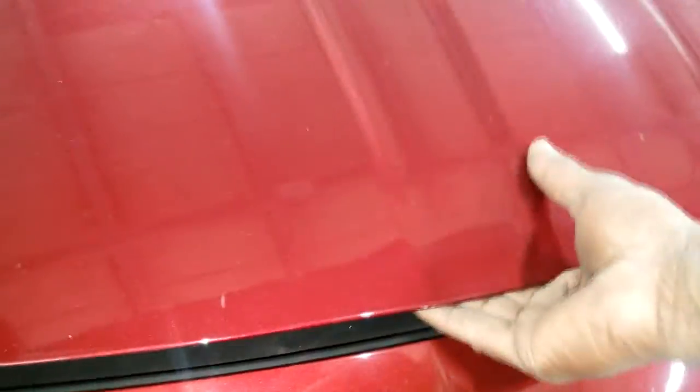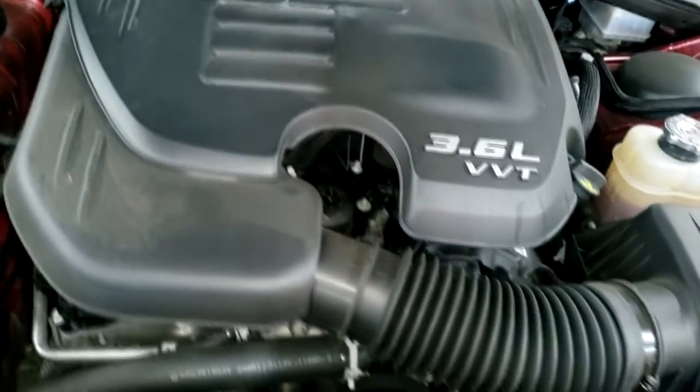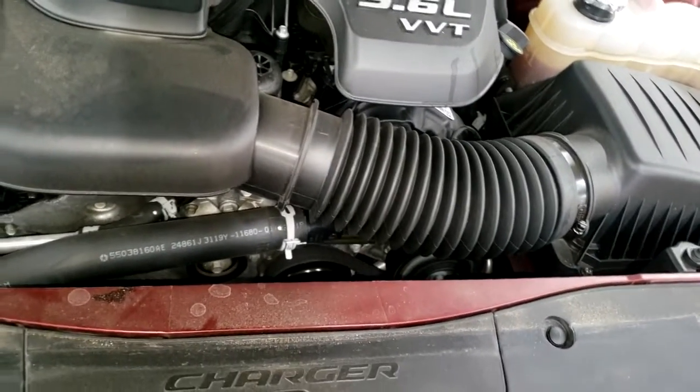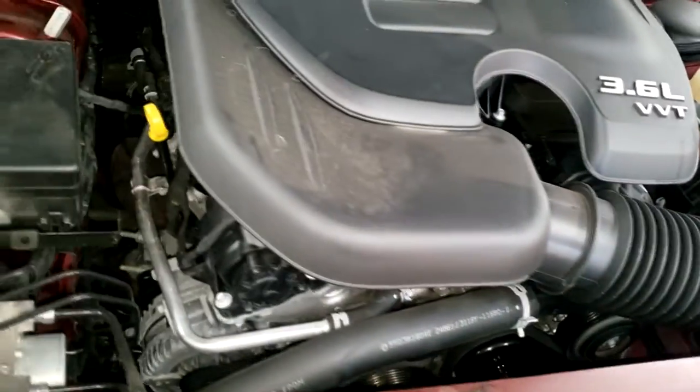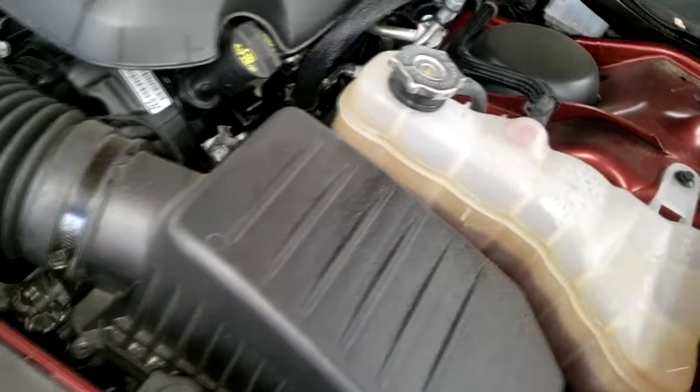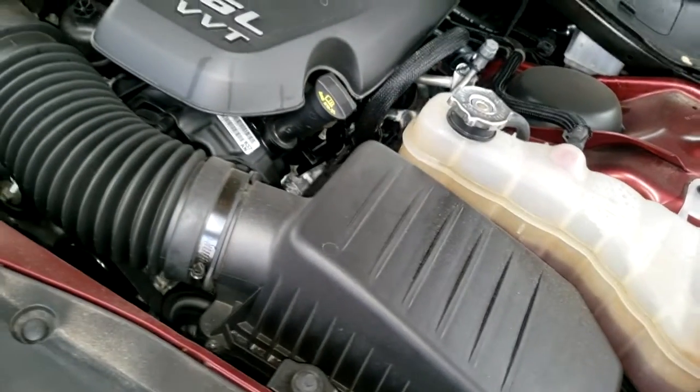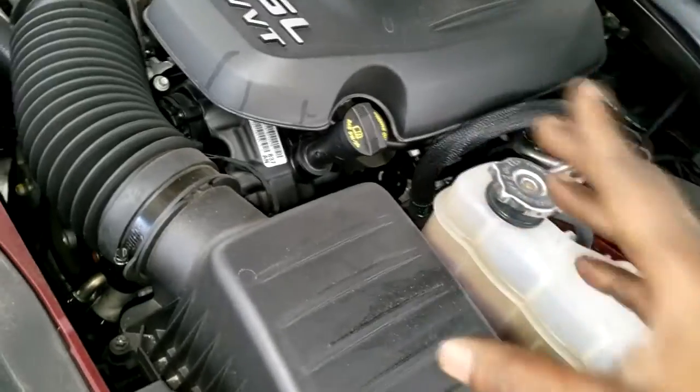Ladies and gentlemen, what's under the hood of this vehicle is, ta-da! Yes, Pentastar 3.6 V6 engine. In fact, this is the Generation 2. Y'all know what's weird? This is a 2020 model, right? This is not broke, guys. Don't panic. Hold your fire, guys. This is not in for no ticking noise or anything like that. This is a 2020 model.